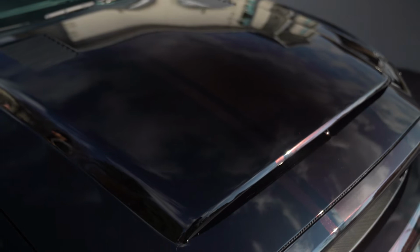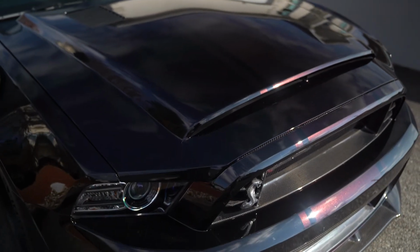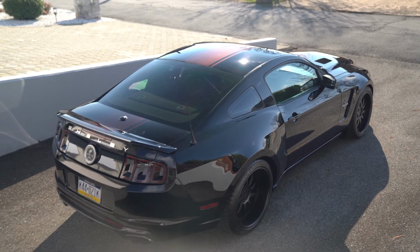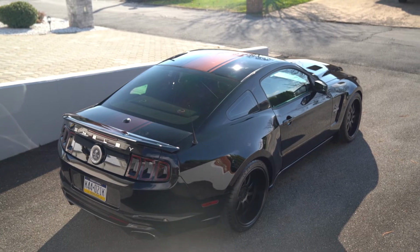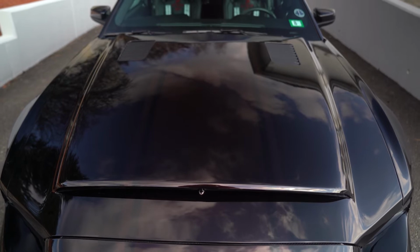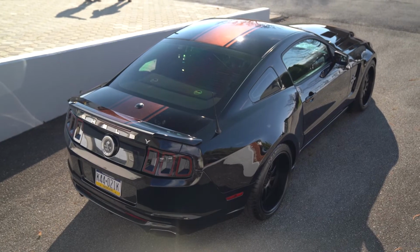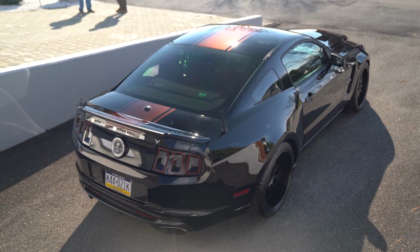And yes, I did just mention that the stripes are painted. I have never seen another Super Snake with painted stripes. That is extremely rare. And this ghost red pearl is just a stunning color. Depending on how the light is hitting it, you see it. It's very subtle. Sometimes you don't see it, but it is gorgeous on this car, and you never ever see painted stripes on a Super Snake. They're usually vinyl. It's one of the knocks on the Super Snakes, those stripes, but this car has painted stripes at a cost of $7,200 back in 2017.